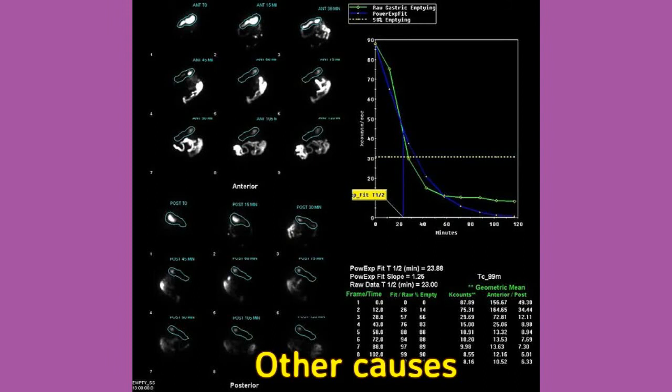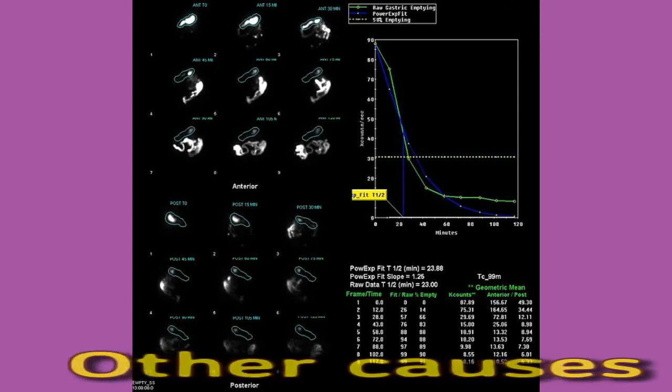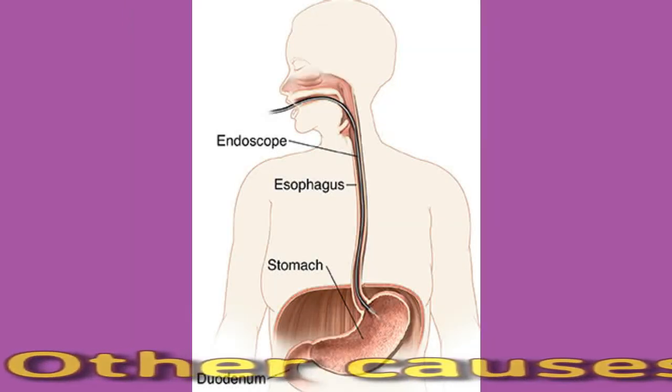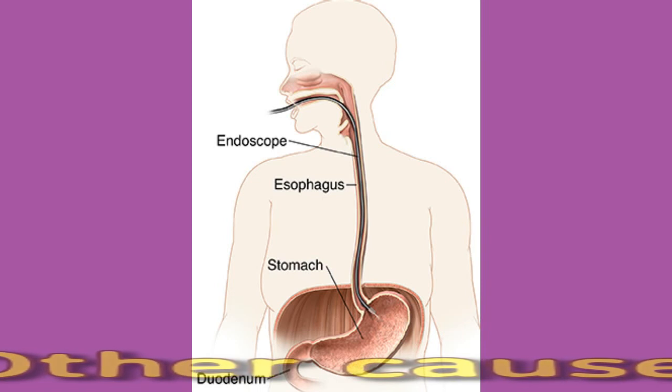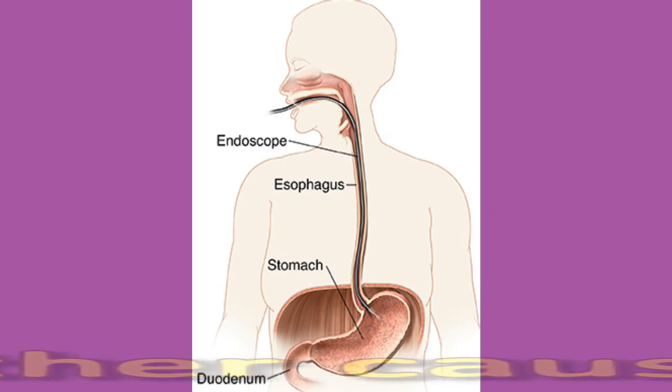Gastric emptying scan, which is a test to determine how quickly food exits the stomach. Endoscopy of the upper gastrointestinal tract, which involves the use of a flexible scope to image the upper GI tract.